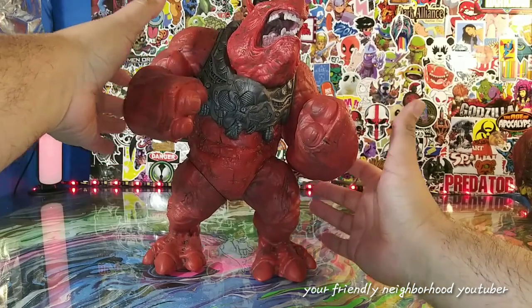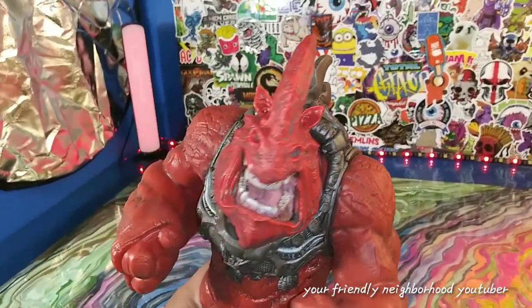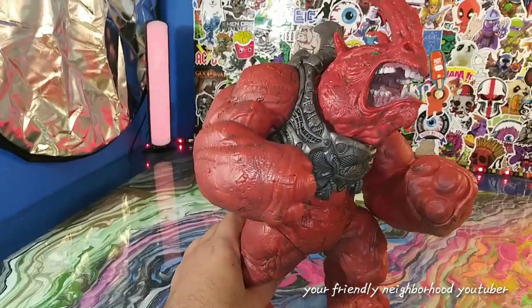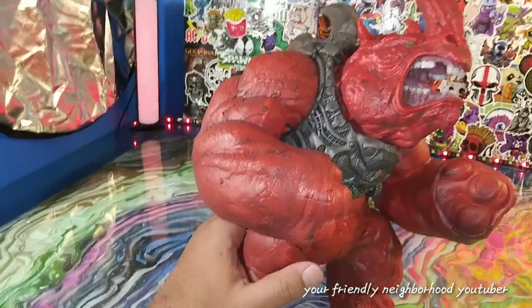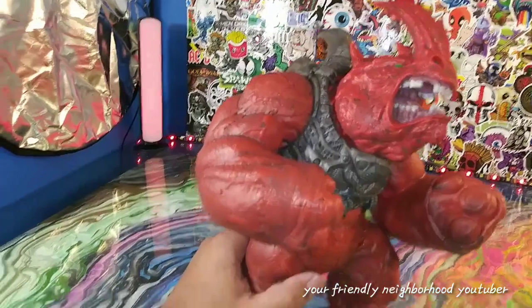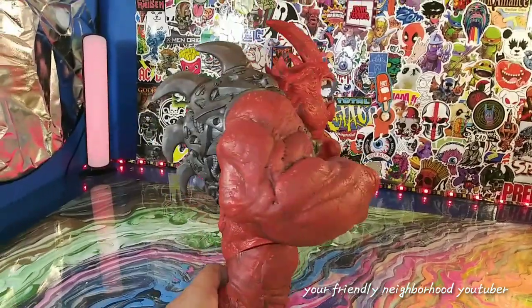So let me give you my rating, guys. For this giant Rhino, red Rhino, I'm gonna give him like an 8 out of 10, and that's simply based on all this plastic and the price point of $20, man. It's definitely worth $20, that's for damn sure. It's a good figure, man.